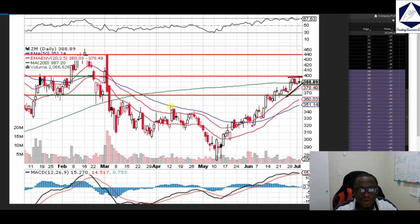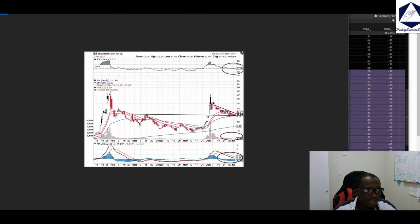This Zoom right now, I'm thinking price rejection around here, retest this area. If this area doesn't hold, then we'll pull back down to this $375 spot. So I'll be looking for hedging on this one to the downside as well. If I decide to pick up 390 call options, then I'll be looking to hedge and pick up some put options on Zoom.